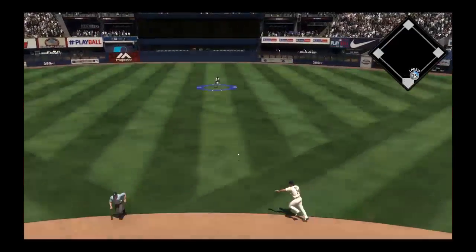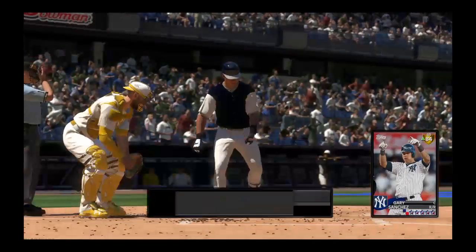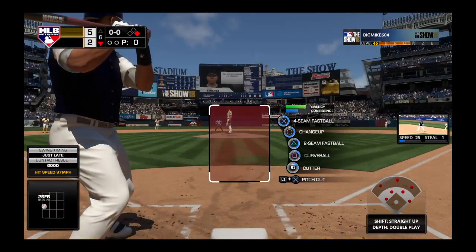Hit hard on the ground towards second. That's through, and he's got his first base hit. He's 1 for 3. So the leadoff man reaches in their half of the 6th. Ready once again, Gary Sanchez. He was sat down on strikes in his last at-bat.